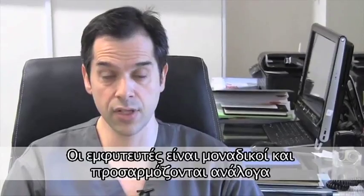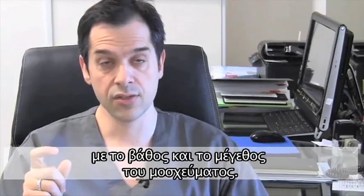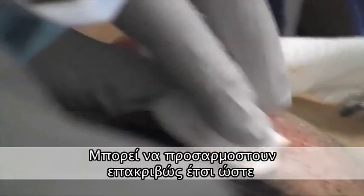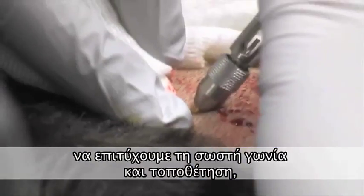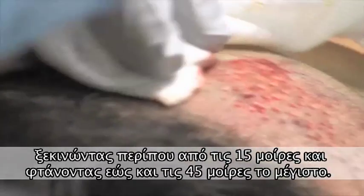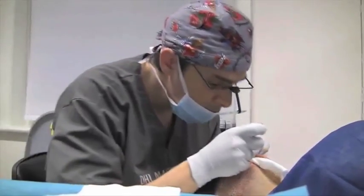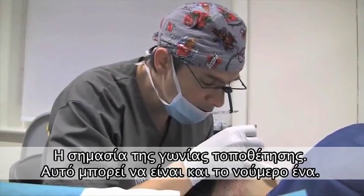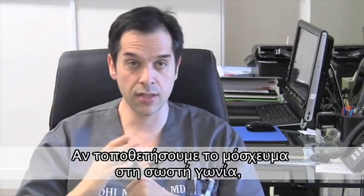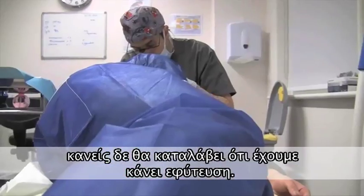The implanters are unique and adjustable for the depth and the size of the graft. We can adjust it exactly and have the correct angle when we are placing, starting from 15 degrees up to 45 degrees maximum. The importance of the angle: this is maybe number one. If we place in the correct angle, nobody will understand that we have made hair transplantation.